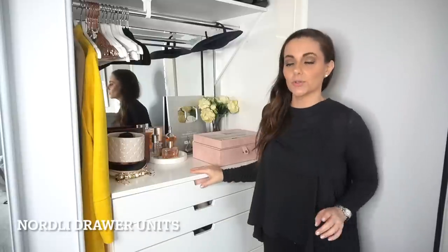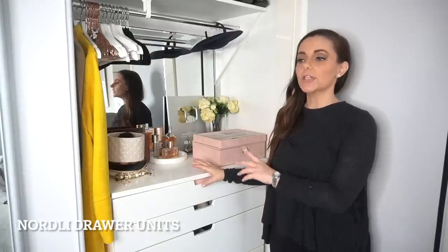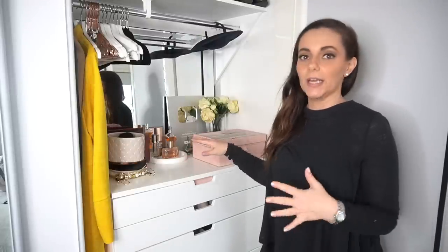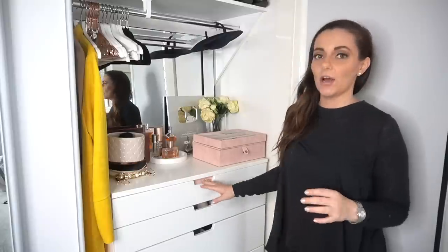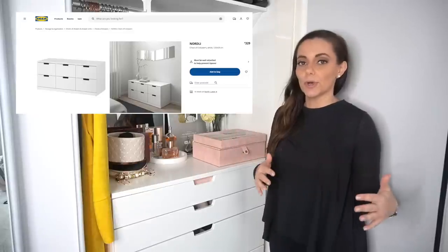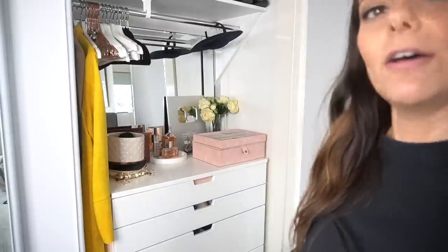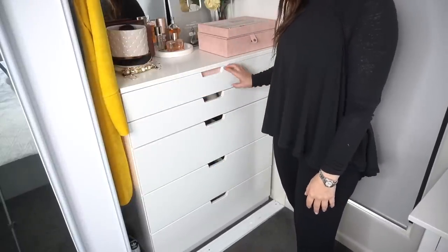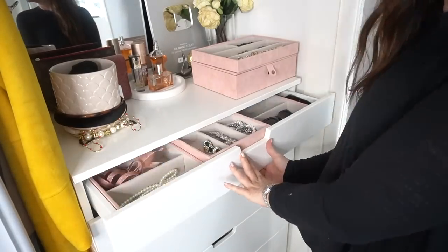All right, so we're gonna start up here in my bedroom closet where I have a Nordli chest of drawers. Now, I originally bought my first Nordli chest of drawers for my kids' bedroom back in our old apartment, and I shared in an Ikea updates video how I put it together. It's a really excellent set of drawers. I love the fact that they are white, they're modular. You can mix and match all the different configurations to suit your space and your requirements. So for example, I've got the bottom three larger size drawers, and then I did an add on with two skinny drawers so that I can use it for things like all of my accessories.